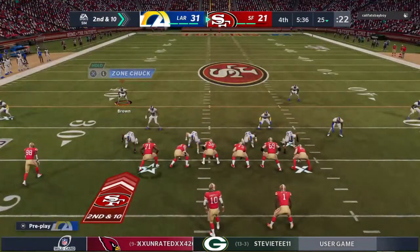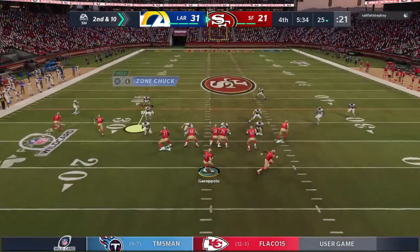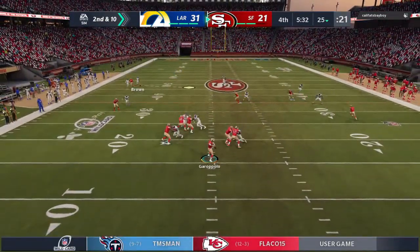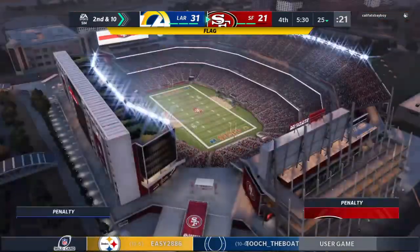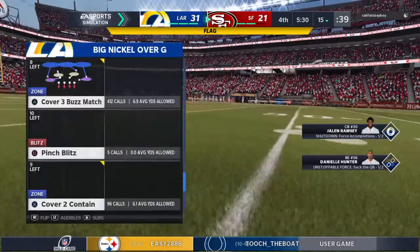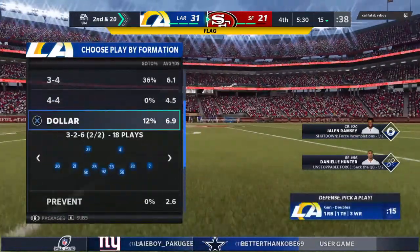Officially nothing on that last run. They'll try again, 2nd and 10. This one into the hands of Kittle, the tight end. And he's going to be taken down with a marker on the field. So let's see about the call.